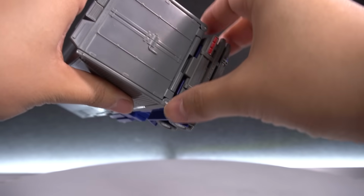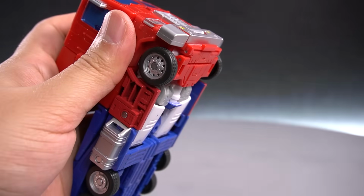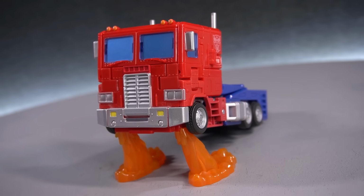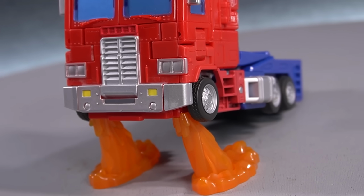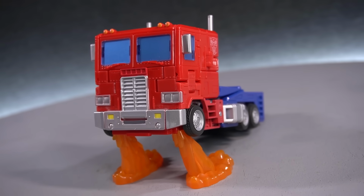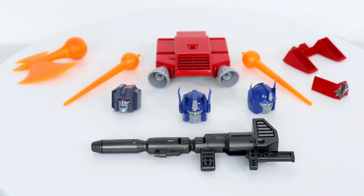What you do get are these smoke effect parts, which are stored in this special compartment in the trailer. And these just plug into the bottom of the truck to replicate the start of his transformation process from Transformers the movie. And that makes this the most epic Optimus truck mode display. Of all the things not to include with MP44, eat your heart out and go die.